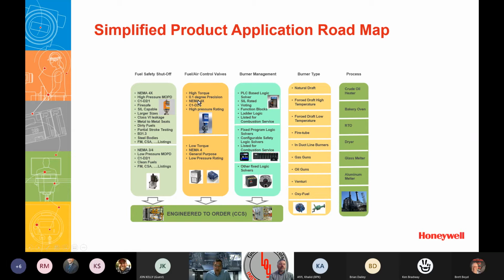We have high precision actuators that we can apply for efficiency and so on, with Modbus communication to see where the valve actually is in position. And then lower torque actuators. Nothing different between the two in terms of what they do, but in terms of performance, there is a difference. Then on the shutdown, which we're going to talk about today, you can see here we have the S8000, and you can see all the different performance criteria that can be met.